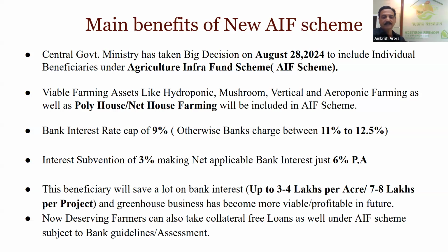Project viability has come out better because the loan and interest outgo has come down by say 3-4 lakhs per acre, or per project it may go beyond 10 lakhs also, which is a good benefit the government has given.